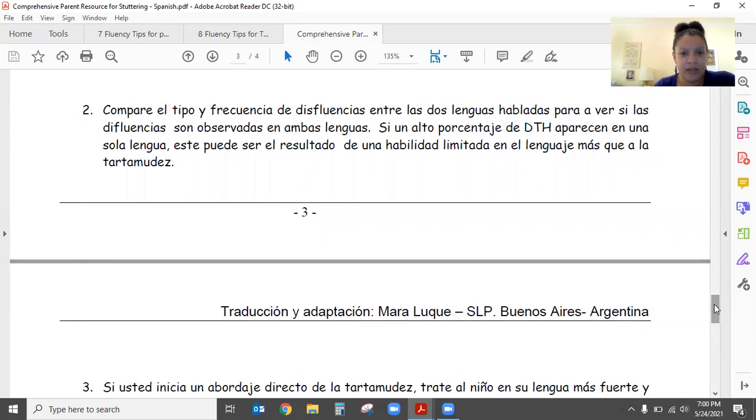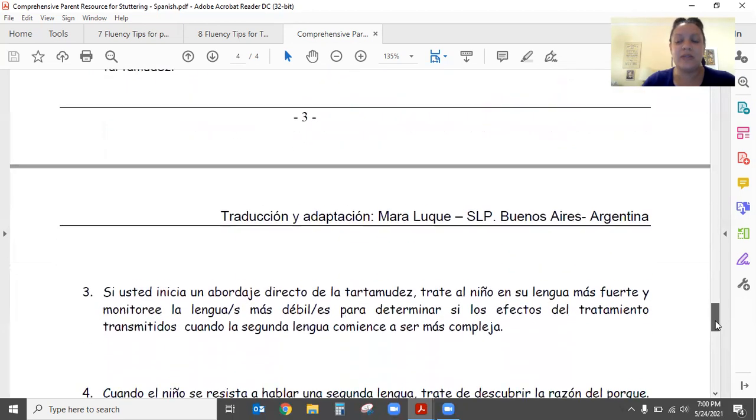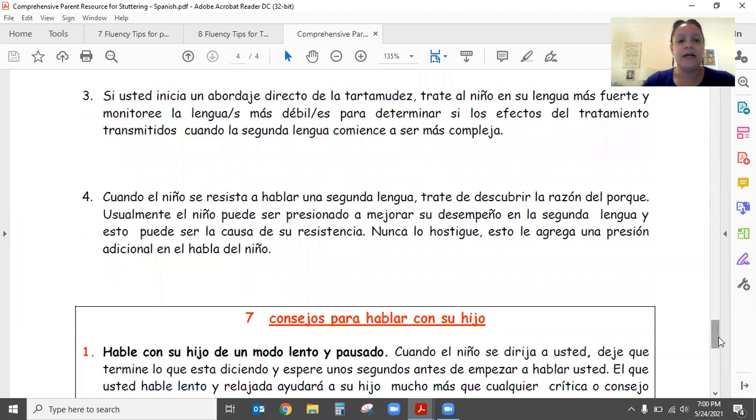Compare the type and frequency of disfluencies. So of course there's part word repetitions like "pup, pup, puppy," or there's whole word repetitions, "that, that," or there's prolongations where they might say the word and "I saw her go," and so those are prolongations of sounds. So we want to see the type and how long they last, and really come up with a good calculation to see if it's within the typical range of fluency.